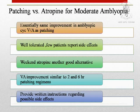Patching versus atropine was also studied by the PEDIG, and essentially the improvement in amblyopic eye visual acuity was the same; patching and atropine produced the same results. And atropine was well tolerated, and very few patients reported side effects. Weekend atropine is another good alternative, and it produced the same results as compared to daily atropine. And visual acuity improvement was similar to 2 and 6 hour patching regimens. It is always advisable to provide written instructions regarding possible side effects when prescribing atropine.